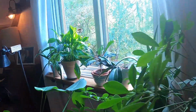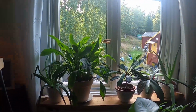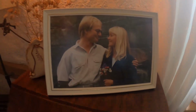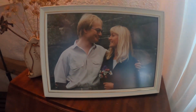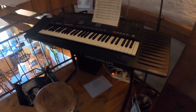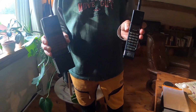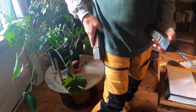A nice view over the window in the forest. Wow. And this is an old picture of you. And Ulla? 40 years ago. Like a couple of years ago? Yeah. And who is playing the keyboards? Ulla. There's a brand new telephone. Also the new technology phones, mobile phones.